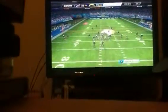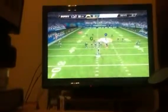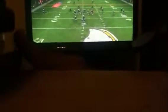Alexander's in the slot. Second and 10. Eyeing that left side. And they bring it down at the 36-yard line. And now they're in a hurry up. Well, it was a nice throw by the quarterback that time to get just enough yards to pick up the first down. Let's see how they back up the big play here.